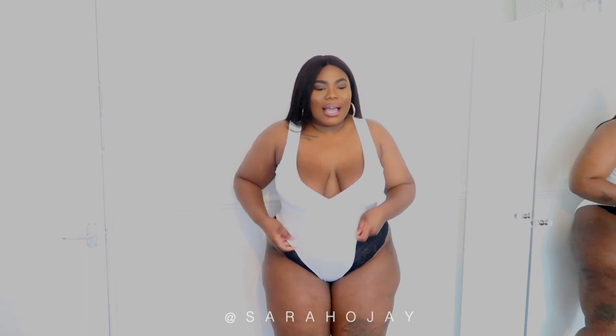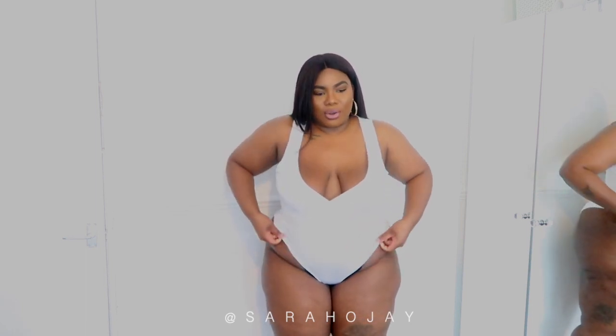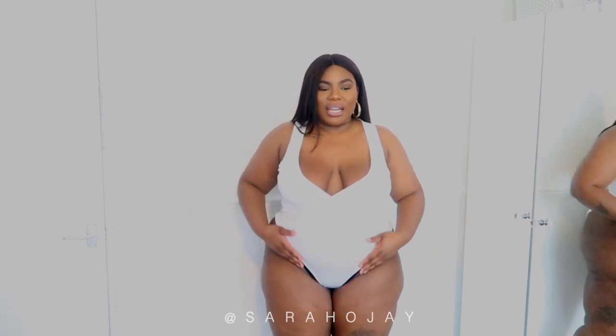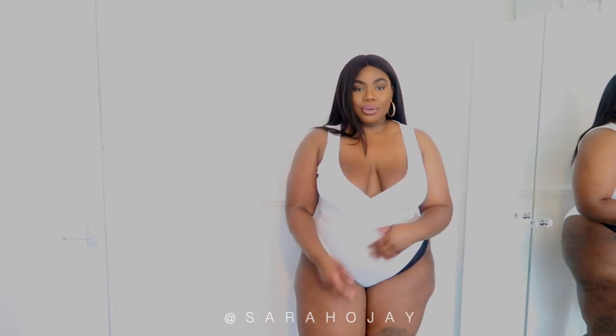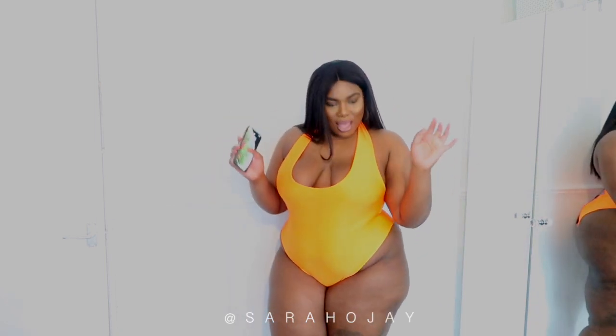And this high thigh thing, yeah, it's all good. But if I didn't have these knickers on, you would basically see my vagina. You would basically see that. And that's a bit crude, I think. But to each his own. Who am I to judge? So let's talk about this.